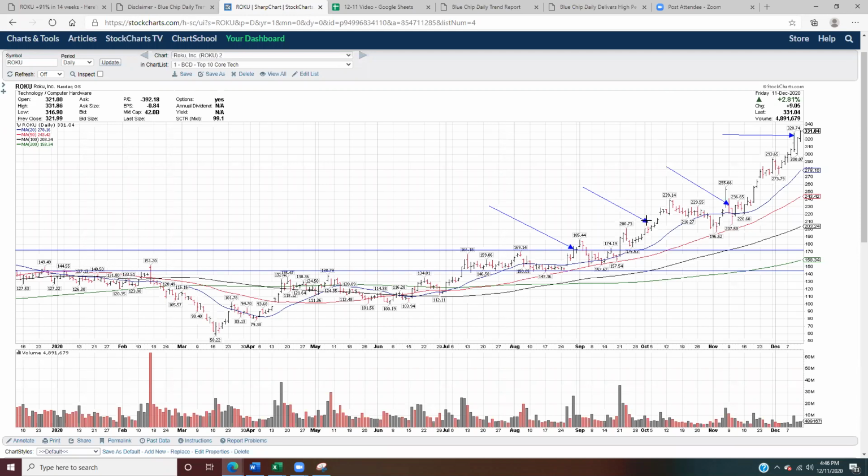But when I scale some back, it's just a way for me to book some profits, reduce some open exposure, and lock in some gains while still staying in the core position.